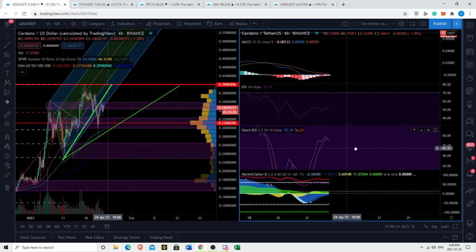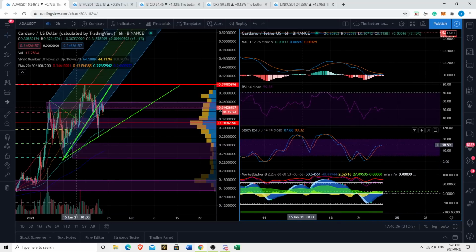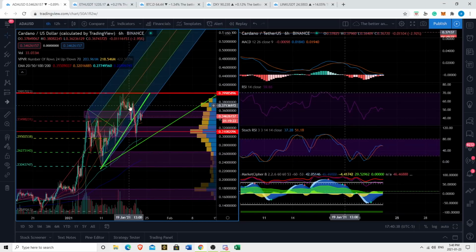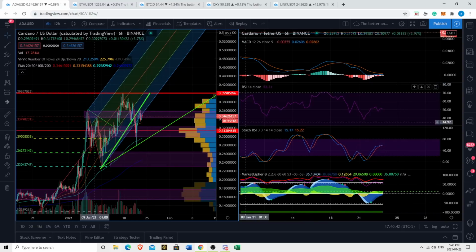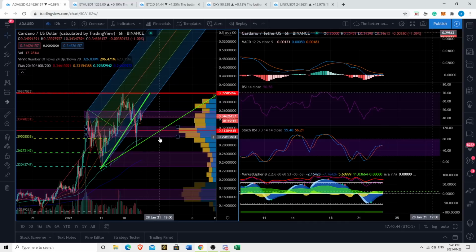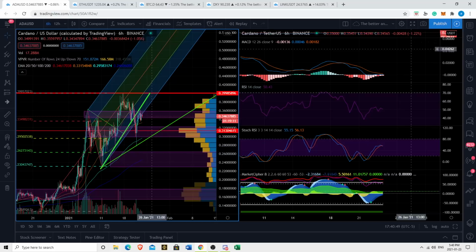Ooh, is that a bearish crossover? Yes, it is. Bearish crossover in the stochastic. That is very bad news, bulls. Very no bueno. We are currently closing below our pitchfork here, so I think at this point, it is perhaps likely we fall back down to the 32, 30-cent region, perhaps retest the 6-hour 100 EMA.